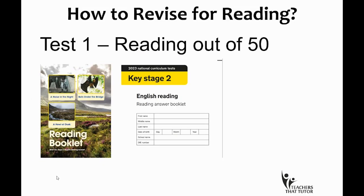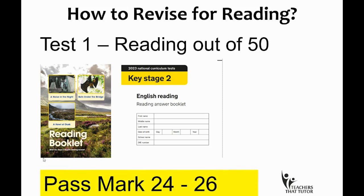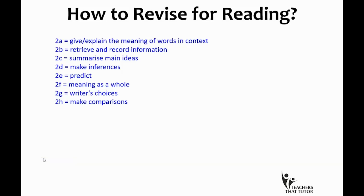And finally, the reading paper. This is out of 50, and the pass mark is somewhere between 24 and 26. Last year it was 26, but it depends on how difficult the paper is and how children have done nationally as to where they set the pass mark.